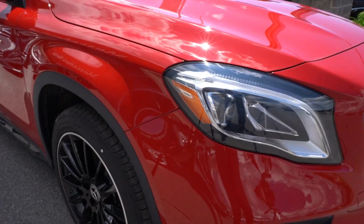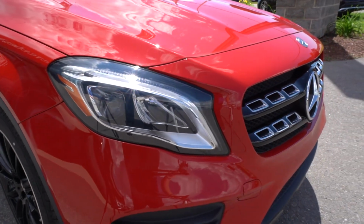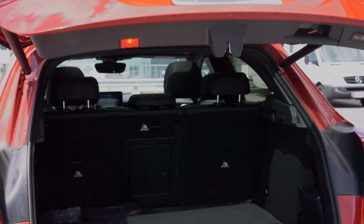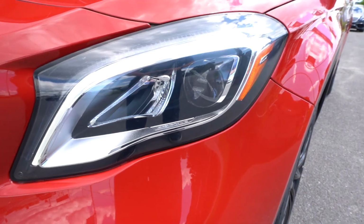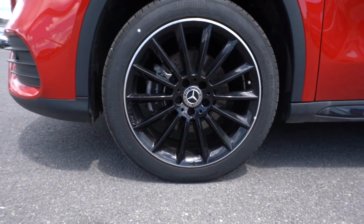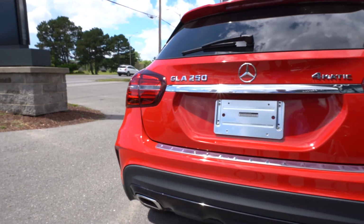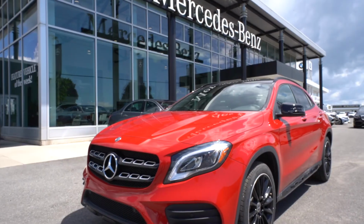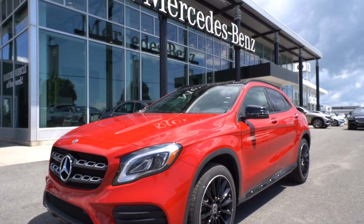The Night Package offers black roof rails, AMG styling package, sports brake system, Night Package, and 19-inch AMG multi-spoke wheels. The Premium Plus Package offers integrated garage door opener, auto-dimming mirrors, exterior power folding mirrors, foot-activated tailgate release, ambient lighting, keyless go, mirror package.